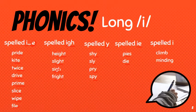And the last pattern is when I have the vowel letter I that stands alone, but after the vowel letter I have a blending consonant. So climb, as I have mentioned before, when I have a blending consonant after a vowel letter, the blending gives the vowel letter the long sound. So here I have climb, mind, minding.